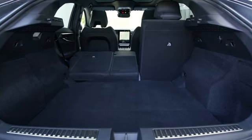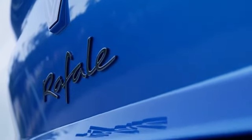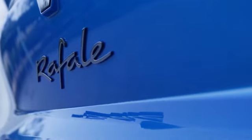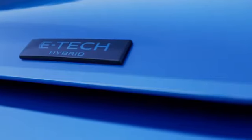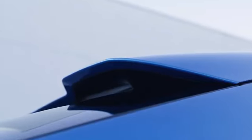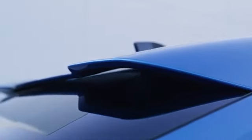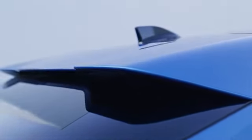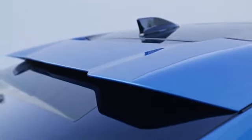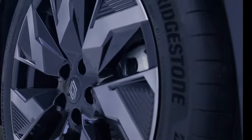Renault Rafale is built on the new generation CMF CD modular platform, delivering exceptional high-tech content and performance. The 200 horsepower E-Tech full hybrid powertrain uses a series parallel hybrid architecture. It comprises a 3-cylinder 1.2-liter turbocharged petrol engine developing 130 horsepower with 205 Nm of torque, and 2 electric motors. The main electric motor develops 50 kW for 205 Nm. It is powered by a 2 kWh 400-volt lithium-ion battery for electric driving.